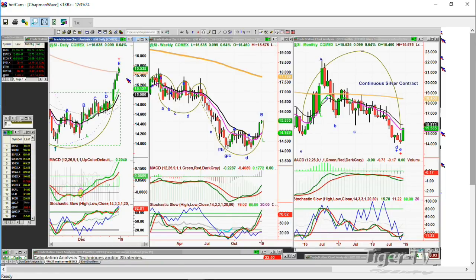and went straight to 1553 today, above the 200-period exponential moving average. This is really good. Let's see how PAAS is doing. Not good. This is not good. PAAS. All right, we're talking about gold and silver.